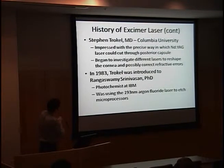Dr. Trokel is one of the people who made very important contributions to the development of excimer laser. He was an ophthalmologist at Columbia University. And early in the 80s, he was impressed with how well the YAG laser could cut through the posterior capsule. And so he began thinking about using lasers to reshape the cornea for refractive means, for the correction of refractive error. And in the early 80s, Trokel was introduced to Dr. Srinivasan. That's my best attempt. It's Trokel. Trokel. Thanks.